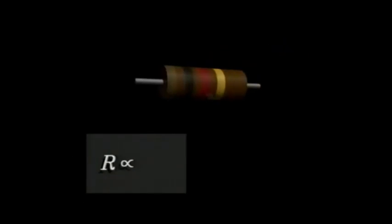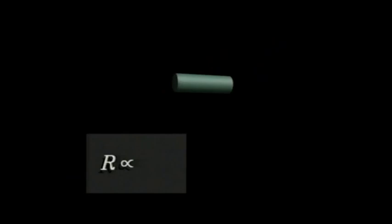The resistance of an electric resistor is proportional to its length, inversely proportional to its area, and proportional to its resistivity, or its tendency to inhibit the flow of electrons. This tendency to resist is something all materials have, but to varying degrees.